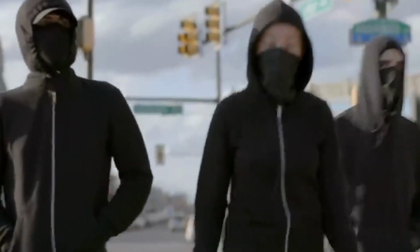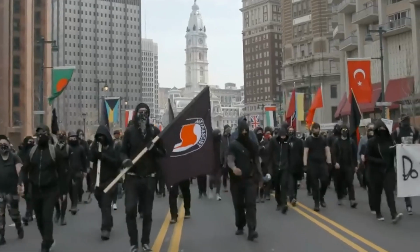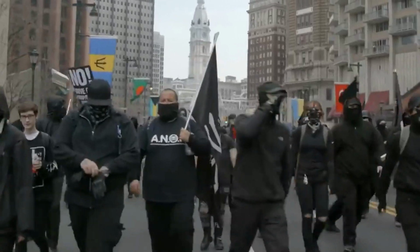So avoid all black. That said, if you are taking part in a riot, it may be advantageous for you to wear all black for that very reason. It's harder to identify you when you're doing things in a riot that you probably shouldn't be doing.